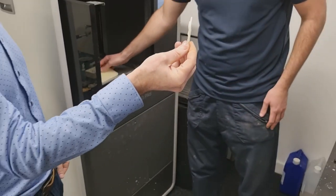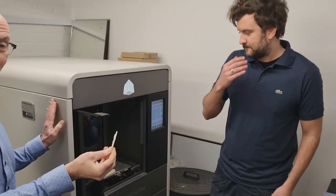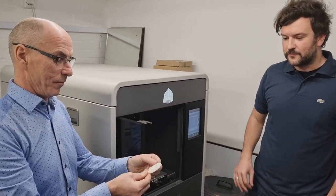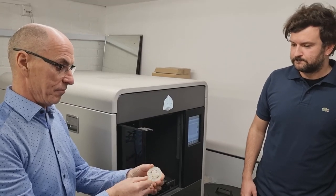Quite a sophisticated machine here then. Yeah, we can go down to about 300 microns, so it's really small detail. Nice.